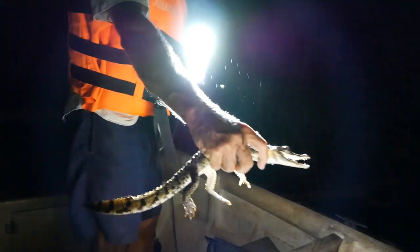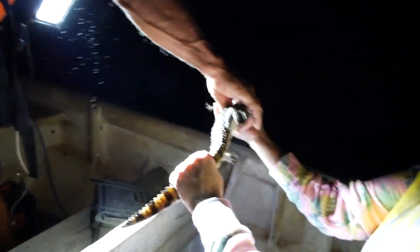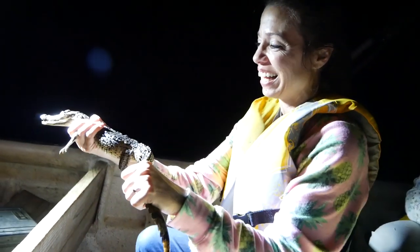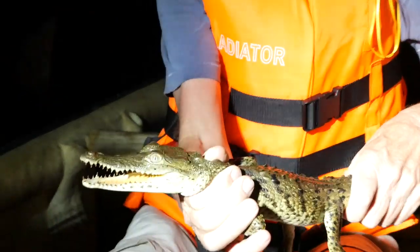What do we do with him? Kissing. He might be a prince. No, under the neck. I'm gonna hold him. Hold him firm. Yeah. Grab the tail now. Grab the tail. Okay. Don't let go. Okay. Hi. Hi, love. Oh, look at the webbed feet. That can grow to be 18 feet long.